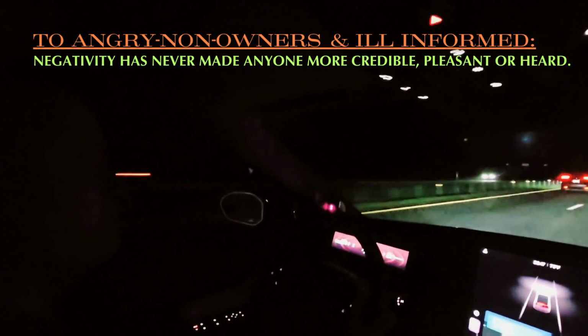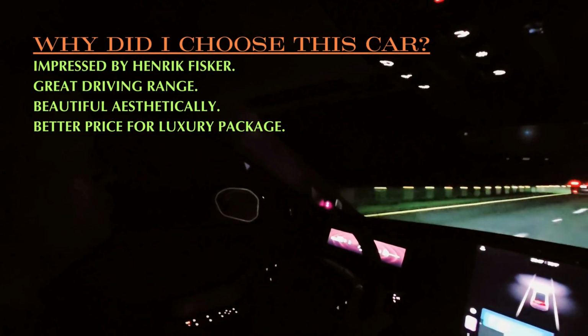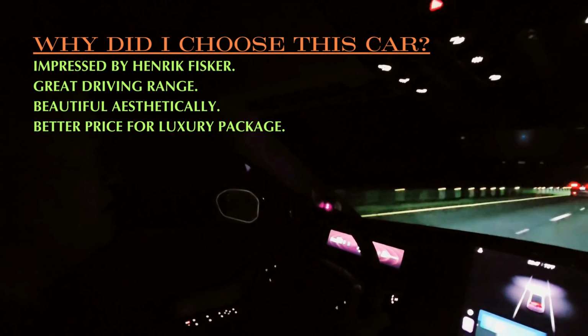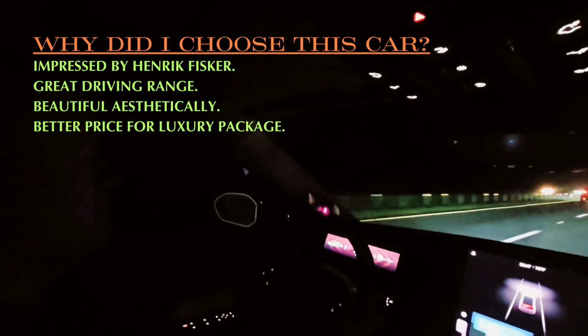Like calling us sheep or calling us stupid, saying that we made a mistake by buying a car. No, I did not make a mistake. I took a chance. Yep. I'm a grown up. I make my own money. I choose what I want to spend it on. I thought that this was a cool looking car. It was better looking than any of the other EVs out there that I was looking at.